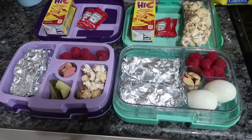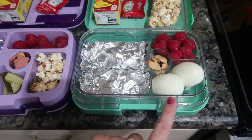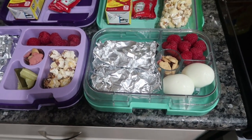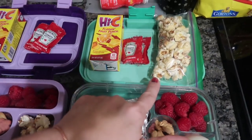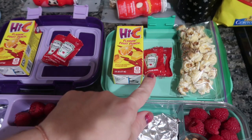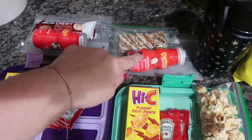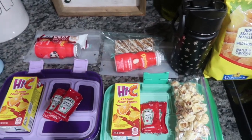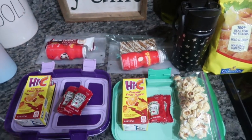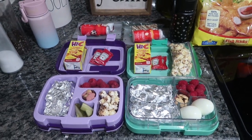And then here is Mason's. He's pretty much the same thing, except I gave him 6 fish sticks, and then instead of pickles, he has some hard-boiled eggs because he really enjoys that. And then he also has the Annie's cookies, the raspberries. Here's some of that Reese's popcorn. He has the ketchup, the juice box, his frozen Danimals, one of our homemade granola bars, and then he has his water bottle.